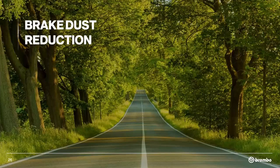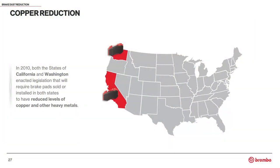As mentioned previously, in addition to reducing emissions by reducing vehicle weight, one of the goals of car manufacturers is to reduce particulate matter. Recent research has shown that the copper and other metals transferred to road surfaces as a result of brake pad wear becomes highly toxic to certain aquatic microorganisms once it finds its way into streams and rivers.